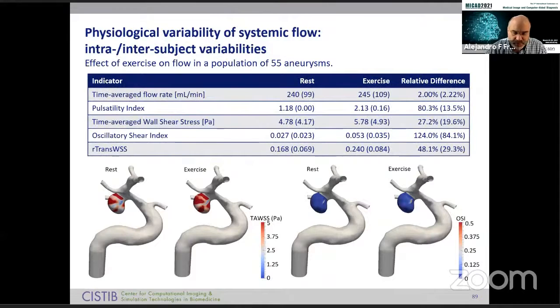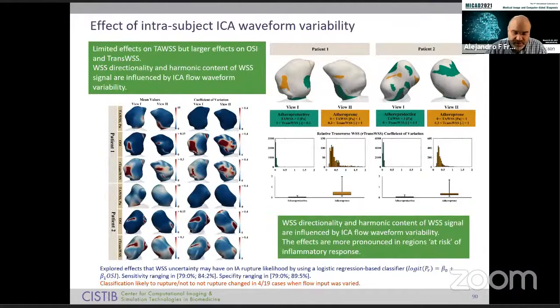And why is that important? Because what we observe is that physiological variability can actually be an important factor. It is related to systemic conditions, but also to lifestyle, and with aging potentially as well. And we could look at, for instance, how flows in the same aneurysm depend on whether you're in rest conditions or in exercise conditions. And we did some studies purely looking into biomarkers of risk of rupture, where we observed that although that variability had limited effect on certain parameters that are used in the literature, like time average wall shear stress parameters, it actually has quite a large effect on instantaneous oscillatory shear index and transient wall shear stresses, which are actually used quite a lot.